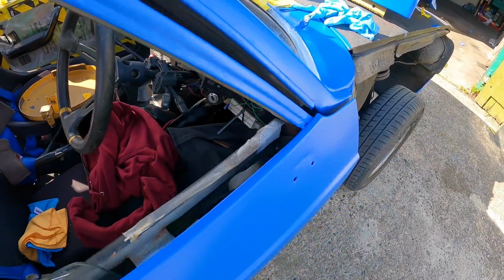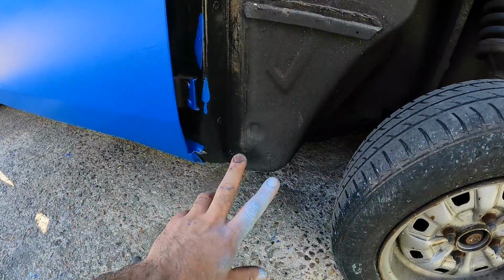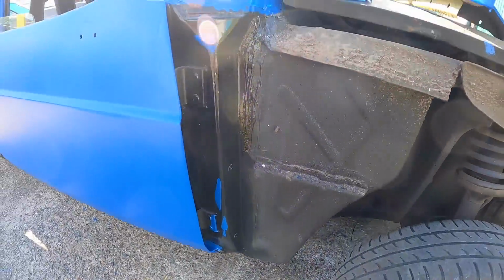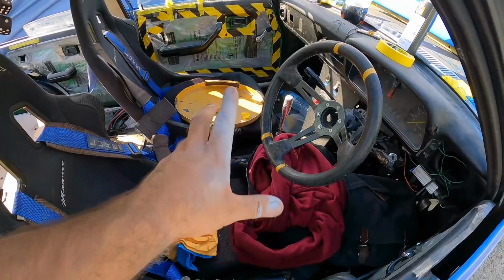And in fact, when Chris at CLUMPFAB welded in this splash guard on this side, he actually did it in such a way that it would be easy for him to cut the floors out next time the car goes to him. I'm also thinking about getting him to fit a larger gearbox tunnel while he's at it.